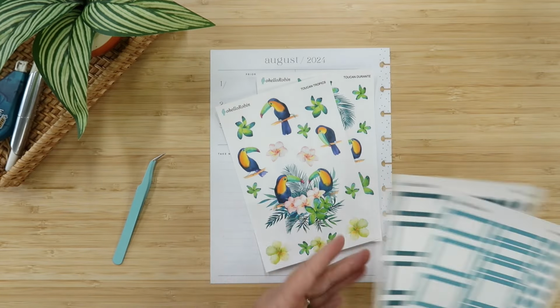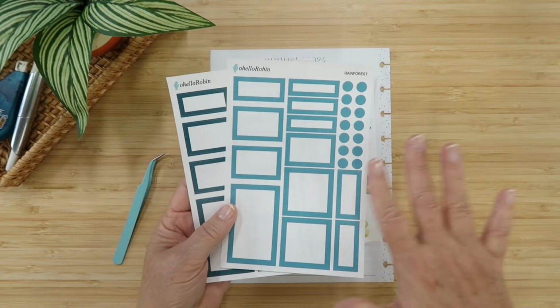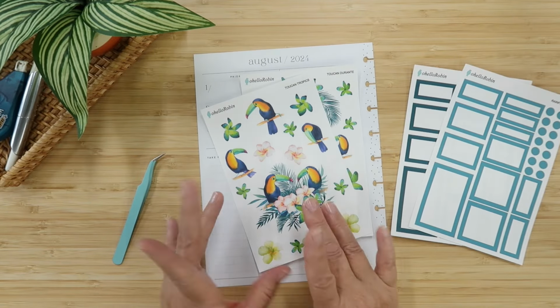I'm also bringing in some of the boxes from the collection. This is Amazon. It's a really deep teal color. And then here is that lighter blue color, and this is Rainforest. And I may pull in some green too, but we'll see what happens as we get going.